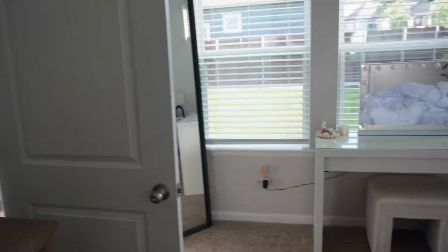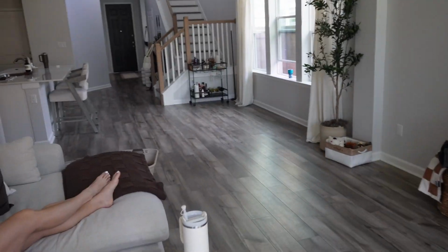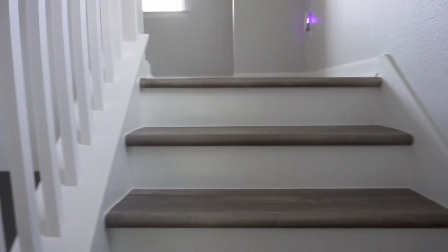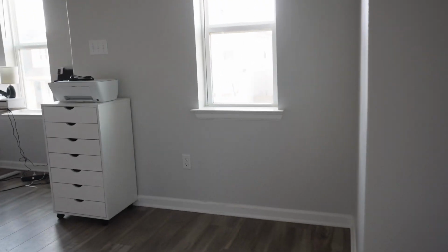Right on. And we head back out. Oh, we also have a little backyard. Pretty cute. One more time. Hi, Kaylin. Then we're heading upstairs. Oh, I'm out of breath.